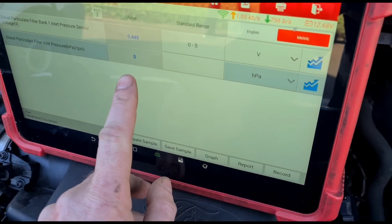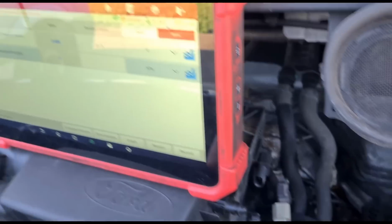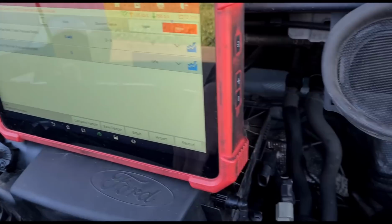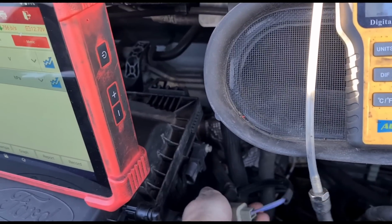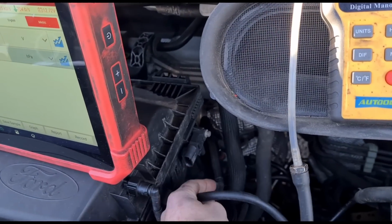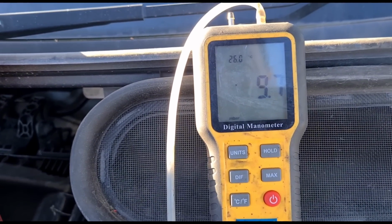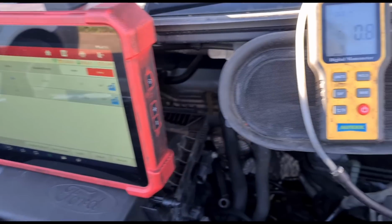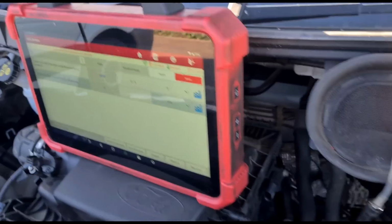Okay, so that's the pressure now on the DPF with that sensor, jumping from 0 to 10 here and there. If we pull that sensor out and check it with a manometer, I've got 9.7, which is correct, 9 to 10 millibars, so that's jumping from 0 to 10 because it won't read anything less than 10.